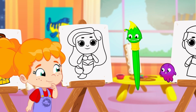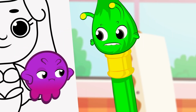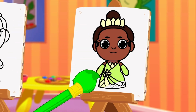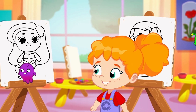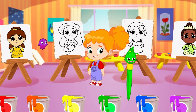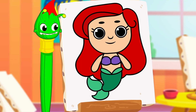Ariel! What color is her hair? Green? No, Groovy! That's the color of her tail! Which character's dress is green? That's right! Tiana! So again, what color is Ariel's hair? Orange? Blue? Red? Yes! Ariel's hair is red! Good job, Groovy!